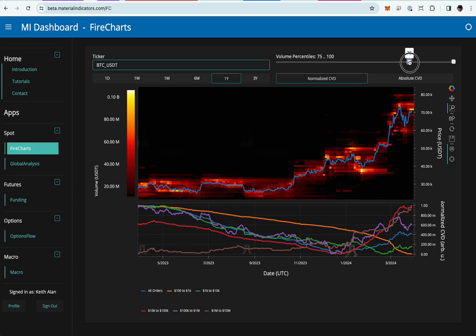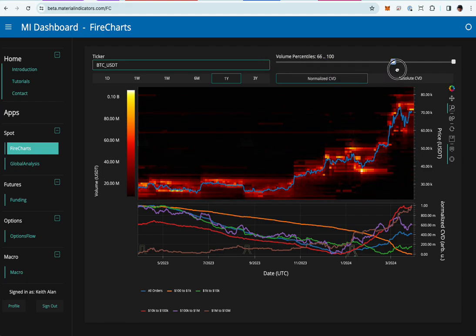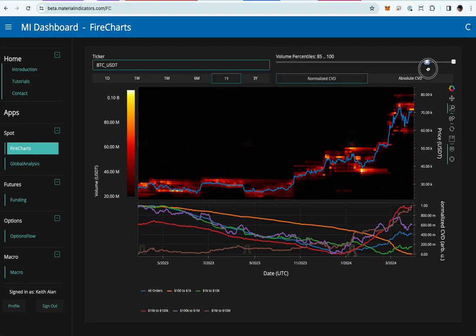Today, I'm filtering out all of the lower liquidity and fire charts so that we can focus on the heaviest concentrations in the key areas that we really need to watch heading into the monthly close.